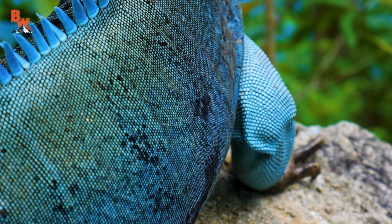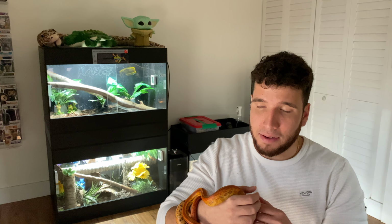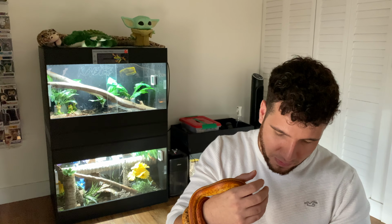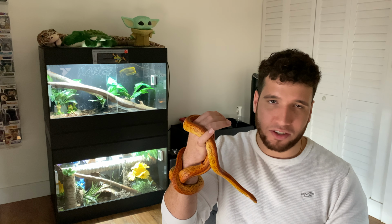Another thing, they're kind of like tortoises in the sense that they can live a really long time. They can live for up to 60 years, so it's definitely a long-term commitment. But I don't think anyone could ever get tired of looking at these beautiful iguanas. Like, they're just awesome.